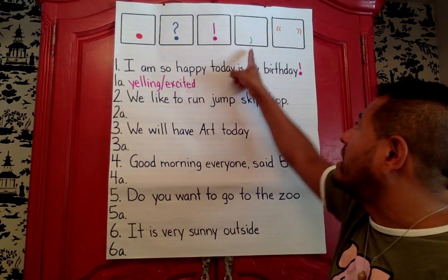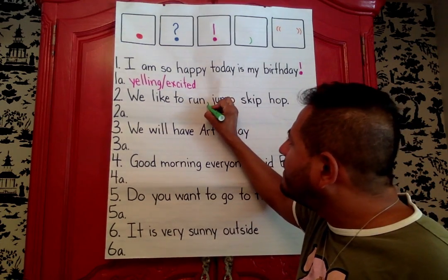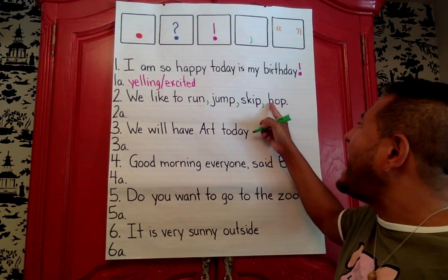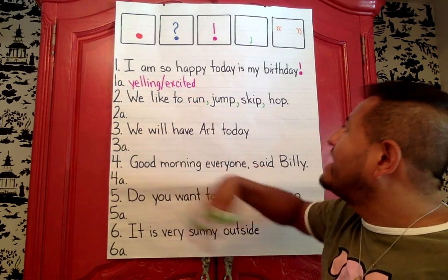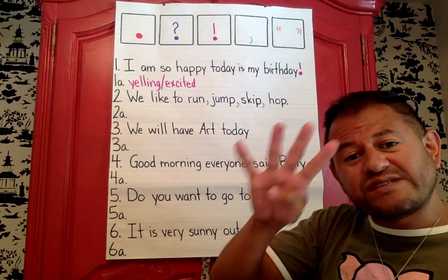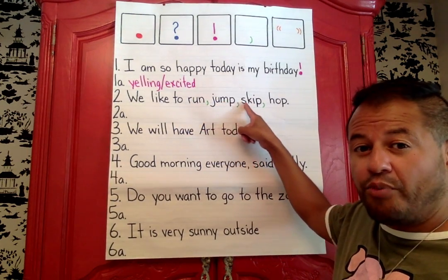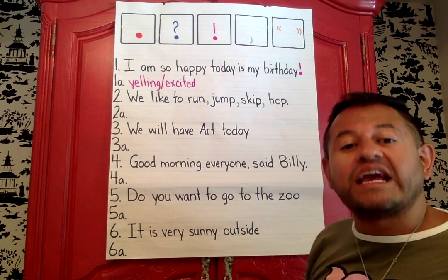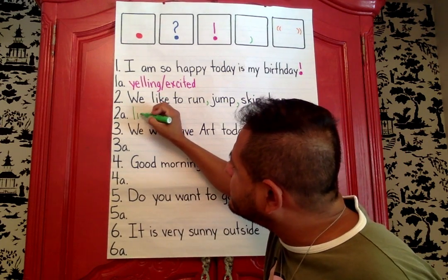So if I put a comma in between, I like to run, pause, jump, skip, and hop. Let's see if I read it that way. We like to run, jump, skip, hop. I'm telling you 4 different things. Each thing has its own pause. Say it, pause, say it, pause, say it, pause, say it. I'm doing this because I'm making a list of things we like to do. It is a list.